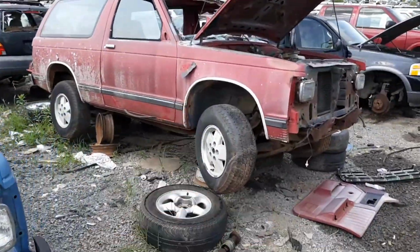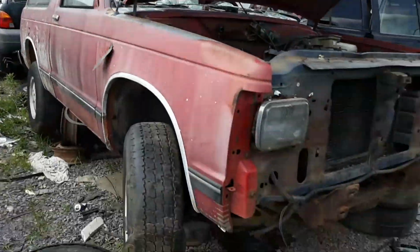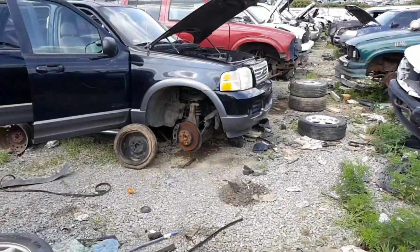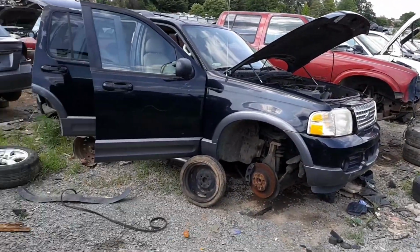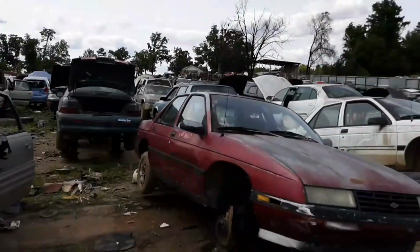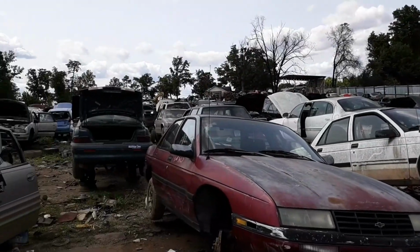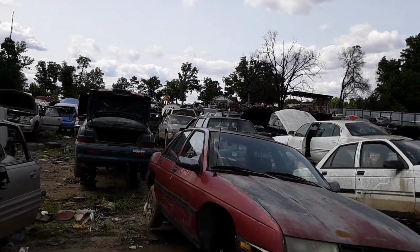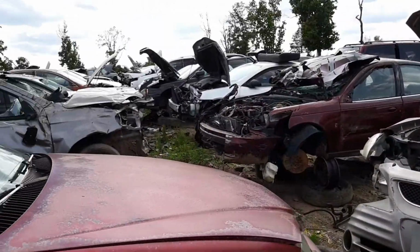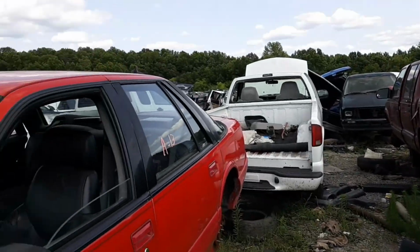I seen this one time, but I never looked at it until just now. And now it's completely demolished. Not much left at all. Well, as much as I hate it, I think I'm going to cut this. And I think that's going to do it for this video. There's the Celebrity still here. I got to get some front wheel drive parts off of another car for the Lumina.